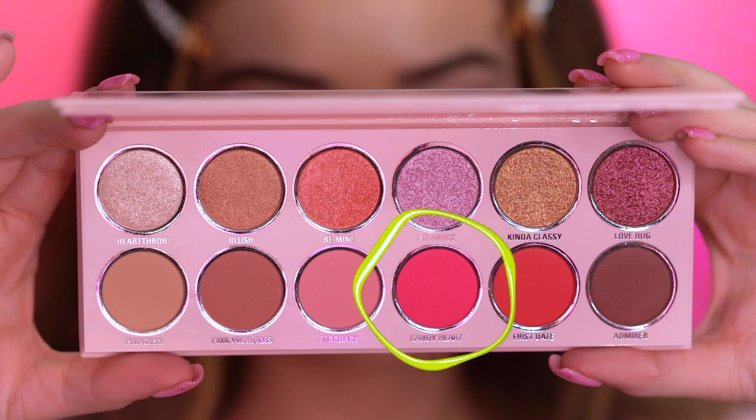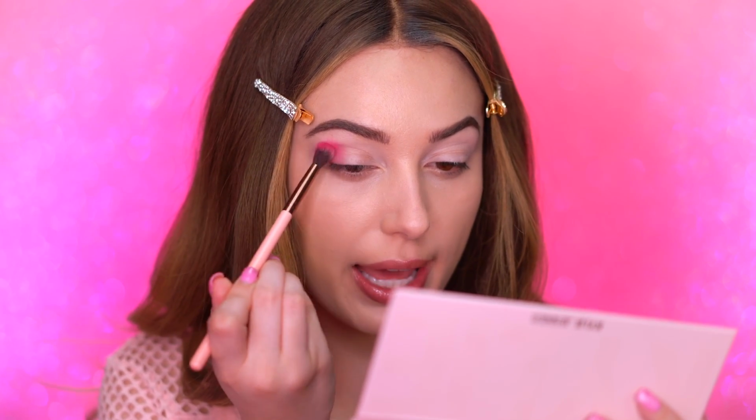So I'm first gonna pick up the most vibrant color in this palette, and that is the shade called Candy Heart. And I'm just gonna work that into the crease and also on the outer corner of my eye.